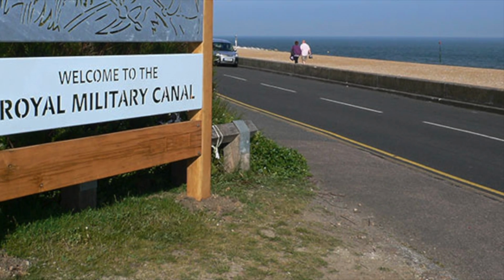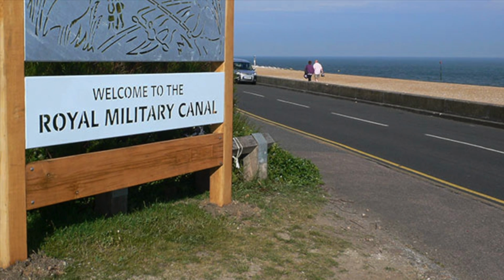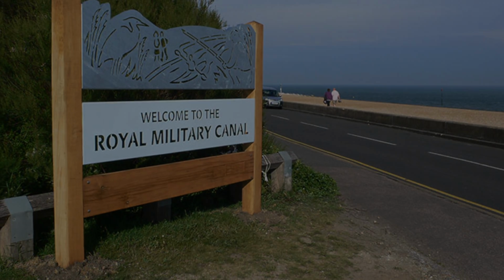The Royal Military Canal is a huge part of British war heritage and served a great purpose in the defence from invading countries during the Napoleonic War. The history of the canal is important because it played a great part in the success of British war efforts.